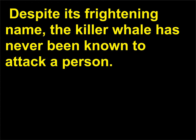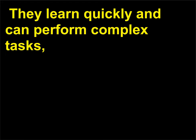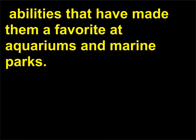Despite its frightening name, the killer whale has never been known to attack a person. Killer whales are intelligent and, with their stark black and white coloring, dramatic-looking animals. They learn quickly and can perform complex tasks. Abilities that have made them a favorite at aquariums and marine parks.